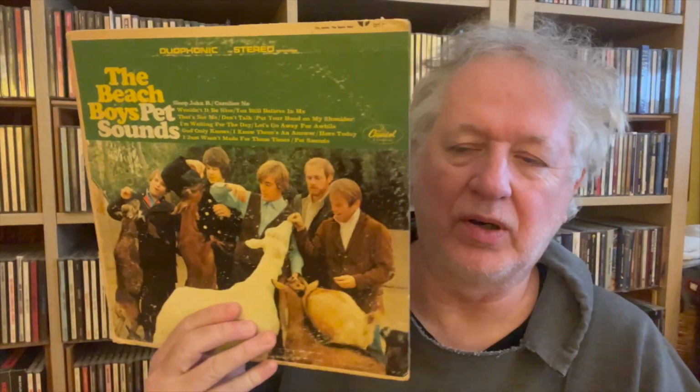It's confusing with all the re-releases of the Beach Boys work: remasterings, remixes, new stereo mix, the old mono mix. I don't know if there are new mono mixes. It's complicated, but let me just get right into it. I'll give you all my general impressions of what I'm hearing from this classic Beach Boys album. We're going to start with this one.